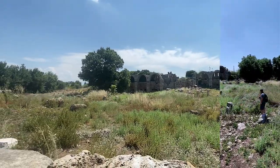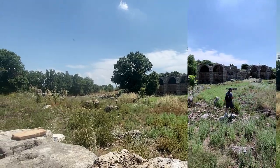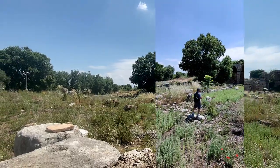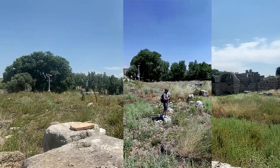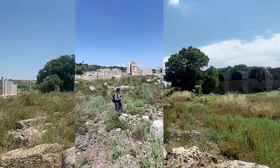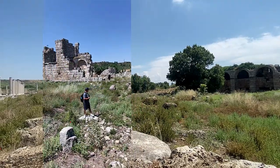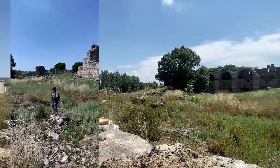At Perge, I believe, east of the South Basilica, looking around at this absolutely amazing site. This is just grass and rocks now, but you gotta wonder, what did this look like a couple hundred years ago? This had to be really, really amazing. You can see remnants of the area we're gonna go to in a little bit, but this is just incredible.